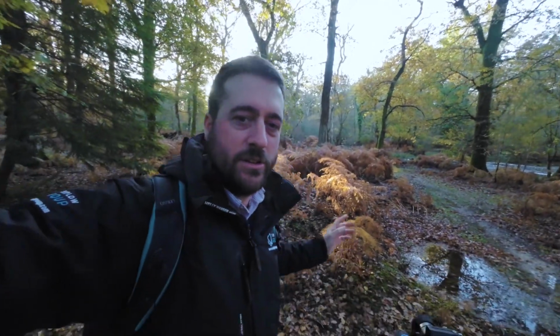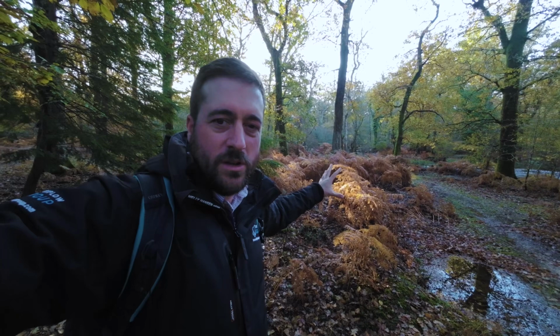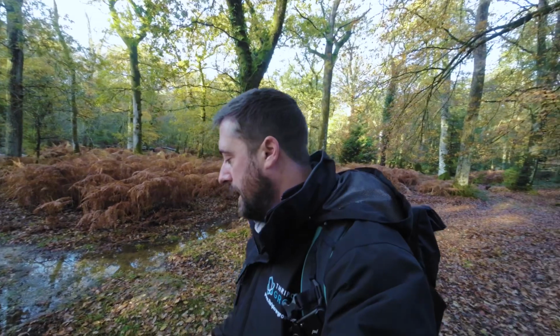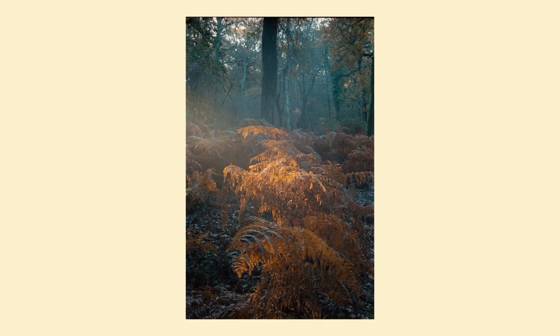Okay, so the next little scene is just this patch of ferns here with this light on it. I quite like this isolated light in amongst the trees, and I like this standalone tree in the background which I put center frame. So I'm just going to get on and take this again, same settings, f8, and we're still on half a second. So right, let's get this shot. Beautiful.